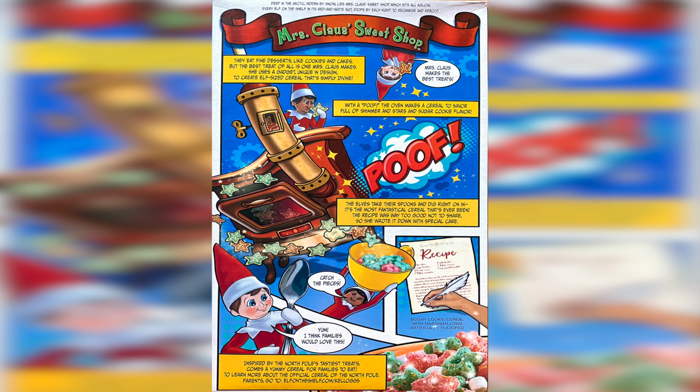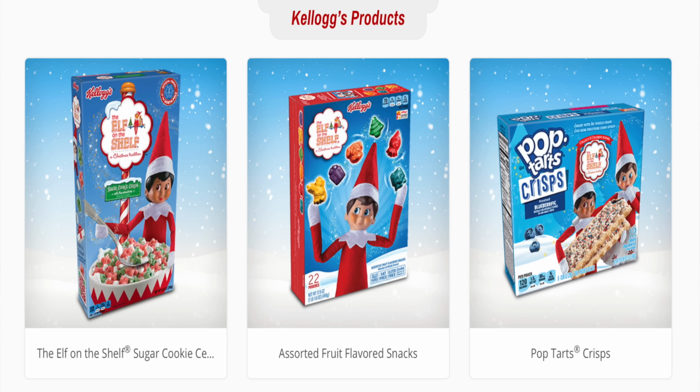And apparently Miss Claus' sweet shop makes other goodies too, because if you scan the QR code on the side of this box, it takes you to the Elf on the Shelf website where you can see they have fruit snacks and Pop-Tart crisps as well. I don't think I'll be trying either of those, but if you do, let me know how they are. All right, let's open up this stuff and take a look.